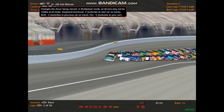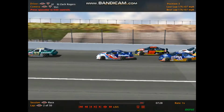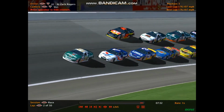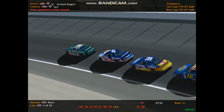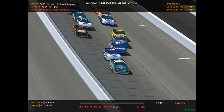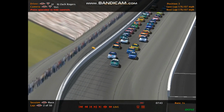Zach Rogers goes to second position. He's a two-time winner this season. Rogers won the first North Wilkesboro race this season. He also won at Watkins Glen as well. Rogers is looking for his third win of the season. He comes into this race number 7 in the points, so he's had another fine season in the Castrol GTX Cup Series.